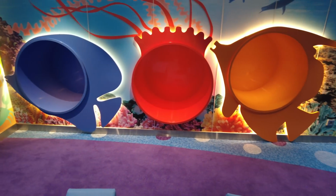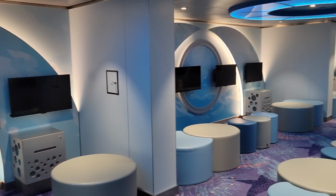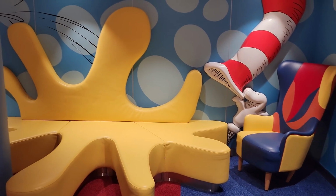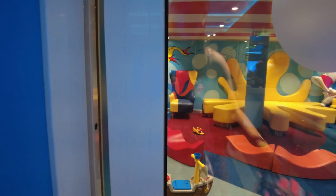We met a few families on the cruise and the kids absolutely love doing activities and meeting new friends. Another fun area that they have on this deck is Dr. Seuss's Bookville, which is the themed library with Dr. Seuss books in several languages, board games, and other activities. So if you're traveling with kids, you definitely want to check out this deck.